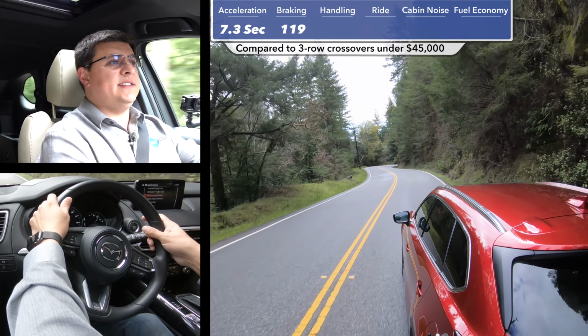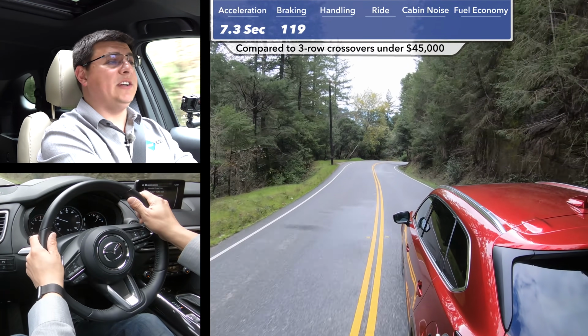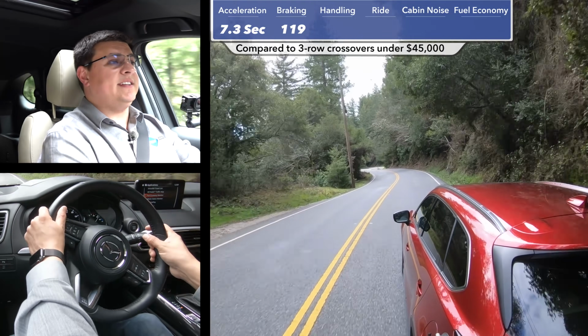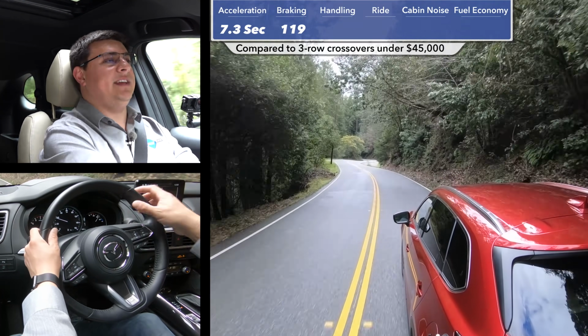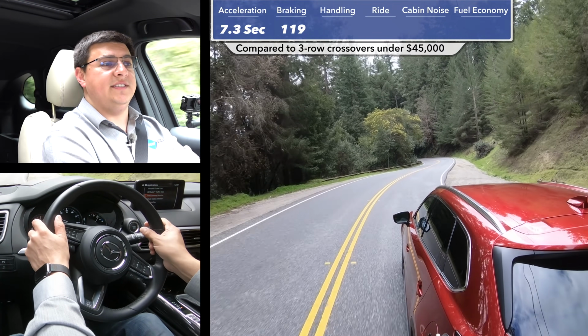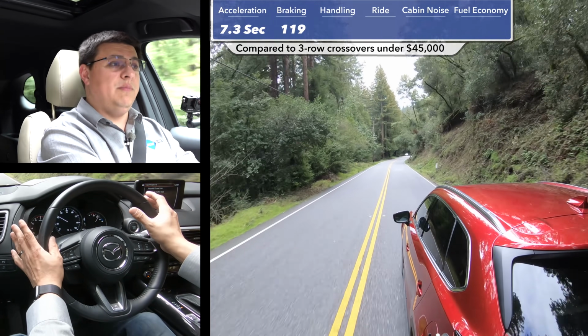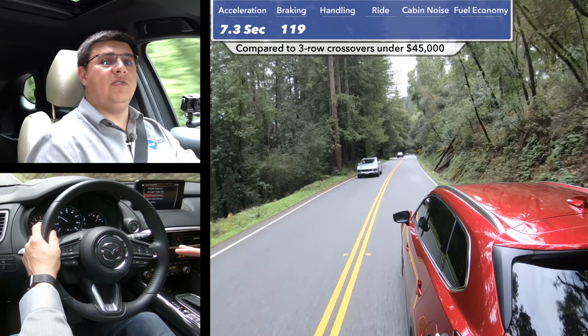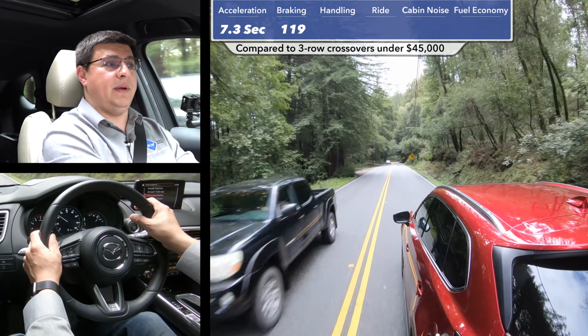In our braking tests, this model stopped from 60 miles an hour back to zero in a very short, for this segment, 119 feet. Remember that the CX-9, even though on the inside it's about the same size as a Honda Pilot, on the outside it is actually one of the larger entries. It's also worth noting that overall curb weight in this could actually be higher than some of the competitors as well. The model that we're driving came in right around 4,500 pounds.